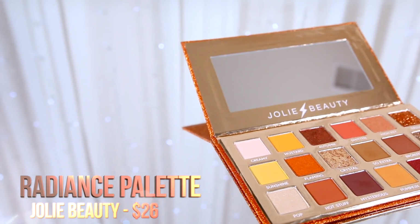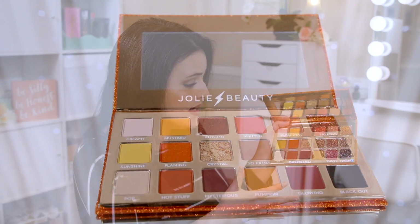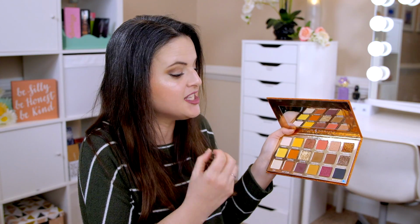This is the Radiance palette by Jolie Beauty, and they were kind enough to send this to me. It was so kind of them, and I am enjoying using this palette. It is at a slightly lower price point, which I appreciate for this product. I find that the mattes take a lot of building up, which I prefer to being overly pigmented and not moving. But I feel like they don't build up enough for my liking, especially the deeper shades that I would hope to be a little bit more pigmented.